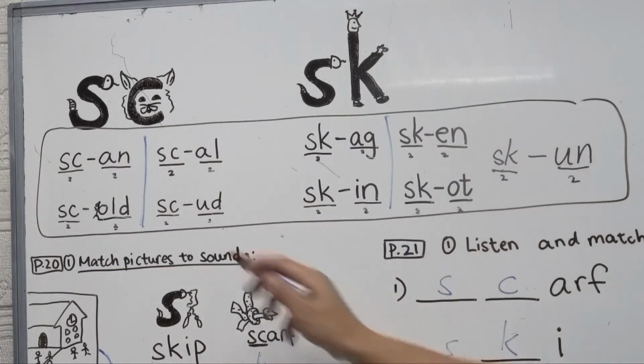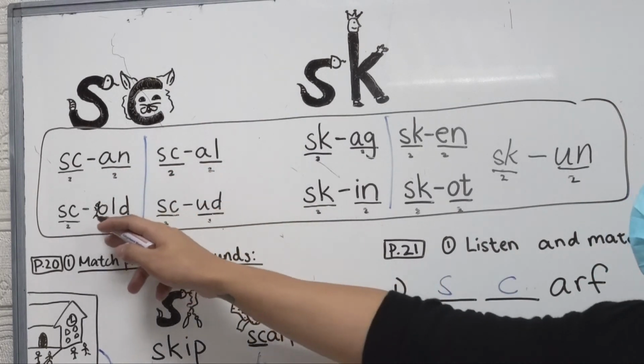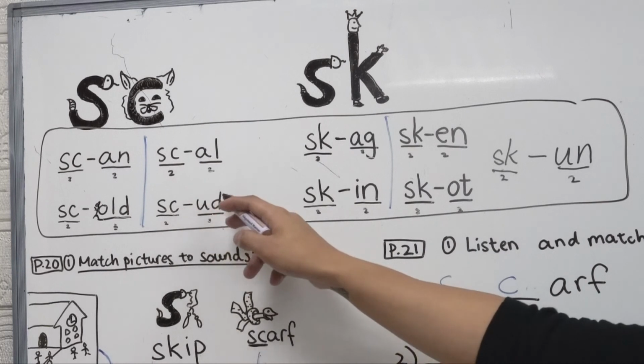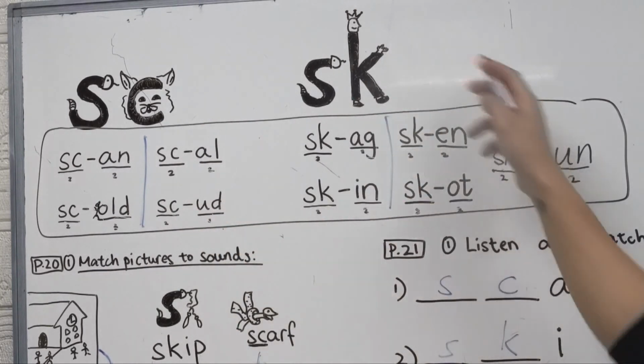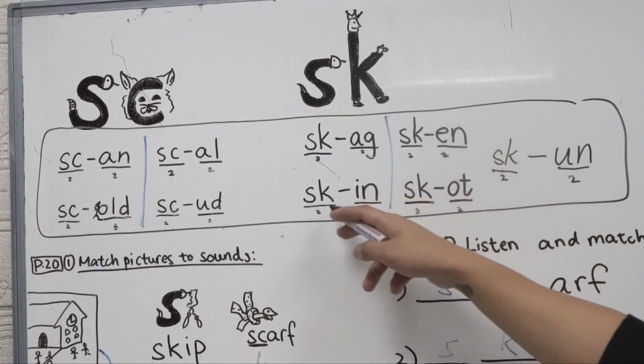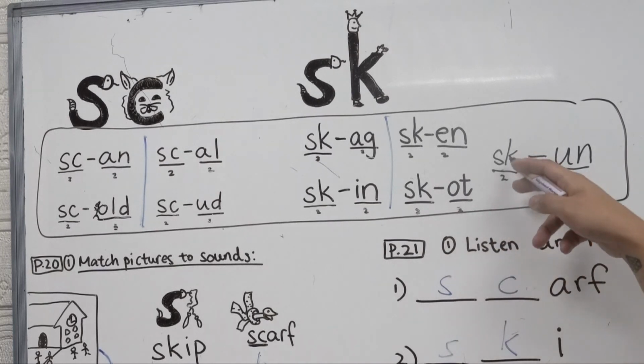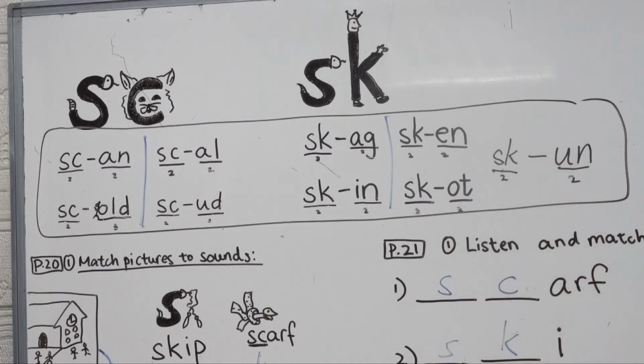How to read the blending. Sk and an, scan, sk, al, scal, sk, old, scold, sk, ud, scud. And also with Kicking King, right? Sk, ag, skag, sk, an, scan, sk, in, skin, sk, ot, scot, sk, un, skun, right? Please go home and study the blending so that you know how to read them carefully, alright?